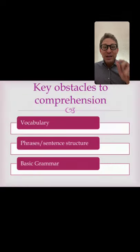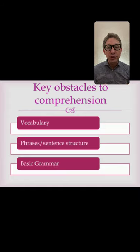So here are the initial obstacles for many students. And if you're a teacher out there, you need to recognize this and be patient with your students. A lot of teachers, because they haven't been taught how to read in a sort of systematic manner, they've just learned it and they expect others to do it.